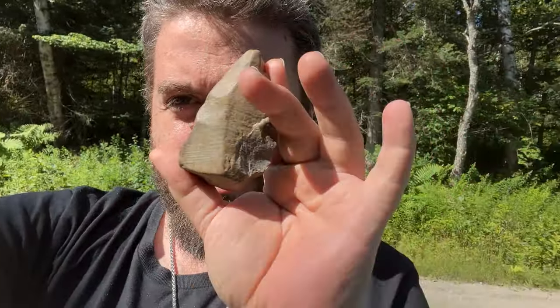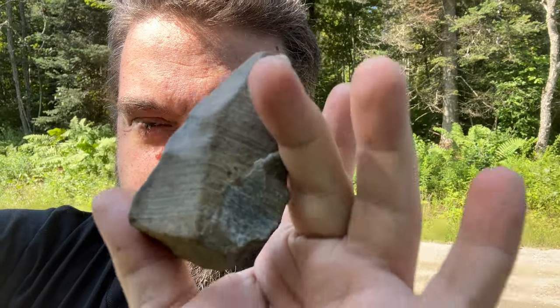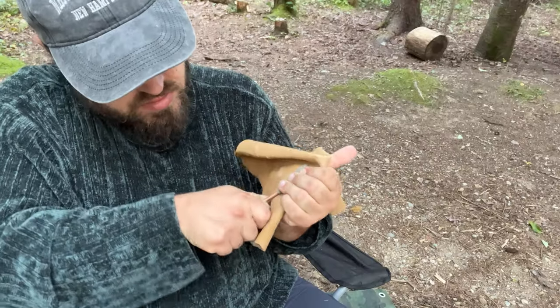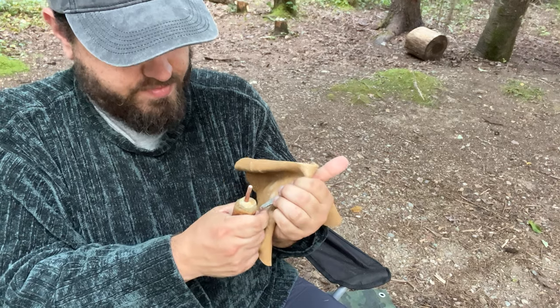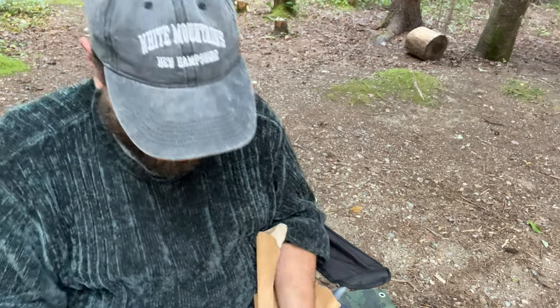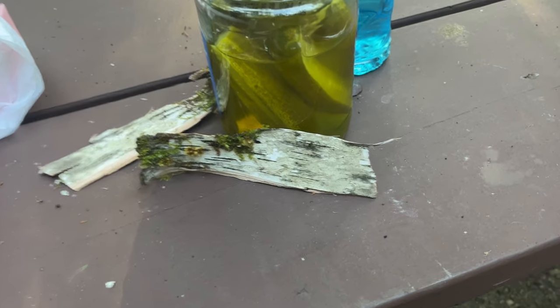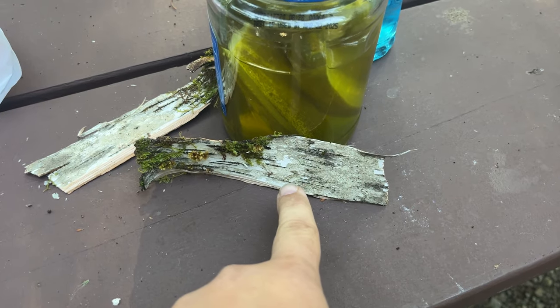Day one. Day freaking one. And I find it. Goal complete. Holy cow. Oh my god. Wow. They made fluted points out of this stuff. I'll tell you something about this in a little bit. Any bushcrafter knows. Pickles. Birch bark.